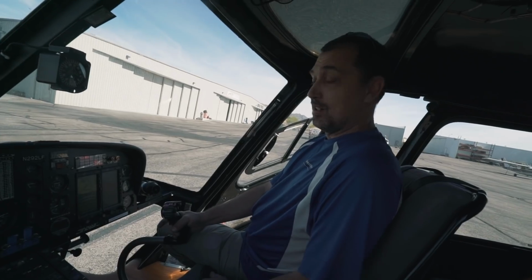Can we install guns? No, there will be no guns. Not even fire blanks? No. Come on. I'm rethinking my helicopter experience right now. He said no guns. I thought that would have been a great experience.